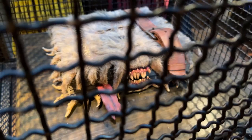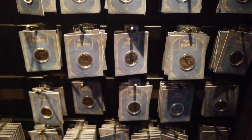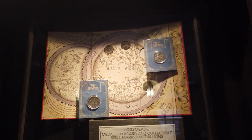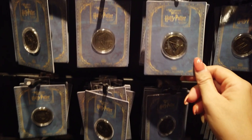I also always like to check in on the Monster Book of Monsters to see how he's always sleeping. That's good. Oh, this is new and kind of fun. It's a map where you pop out these circles, and in it you put these coins, which are the markers on the ground for the different spells. Let's see, they are $8 each. I wonder how much the map is.